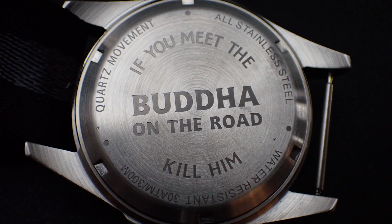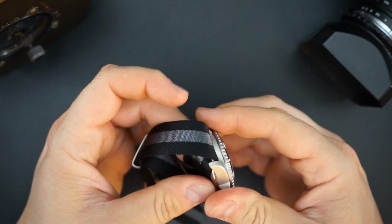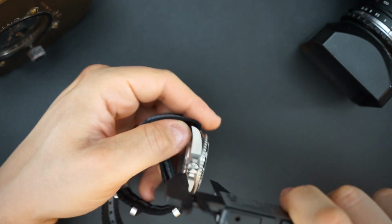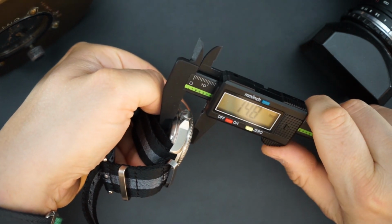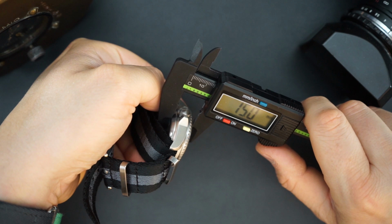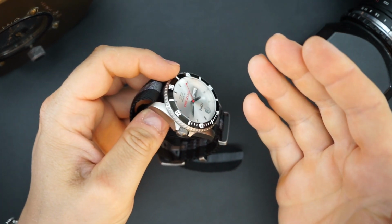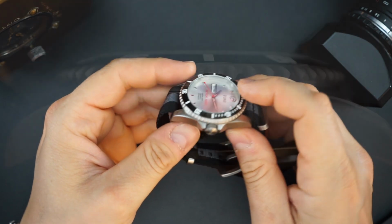22 millimeter lug width, 120 click crown, 7 millimeter crown on its own. It's on the thicker side for a quartz watch, and I'm going to do a quick measurement so you guys can see. It is on the thicker side, and I measure just about 15 millimeters thick. For a quartz watch, that is thick. Although you do get 300 meters of water resistance, you get a sapphire crystal.